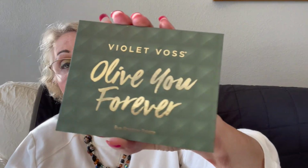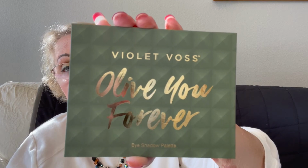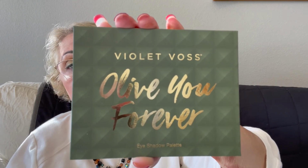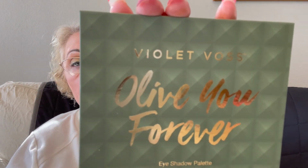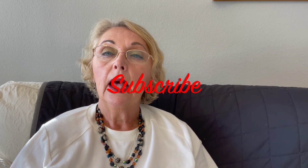And then the Violet Voss eyeshadow, which I really like. All of Me, All of You Forever, with all the pretty colors. So that's my BoxyCharm for January 2021. Love it all. I'm very happy. 5 out of 5.